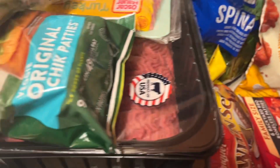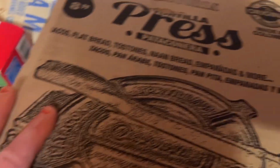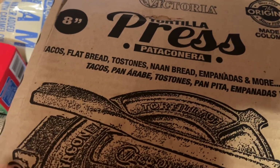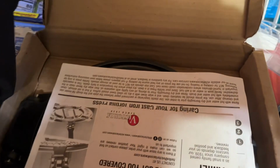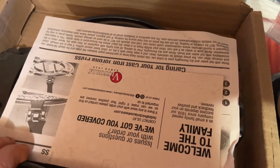So we have that. Now, I did say I was going to show you something for all of you who stayed to the end. This is why I'm upset about why I bought the tortillas and should have just made them. I got this on Amazon last month. I paid $19.99 for it. It is an 8-inch tortilla press, y'all. If anybody's interested, let me know. I will give you the link.